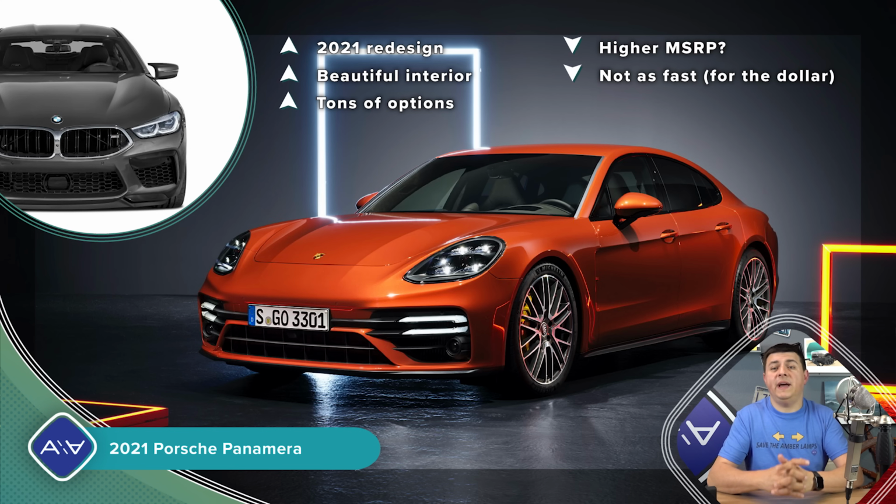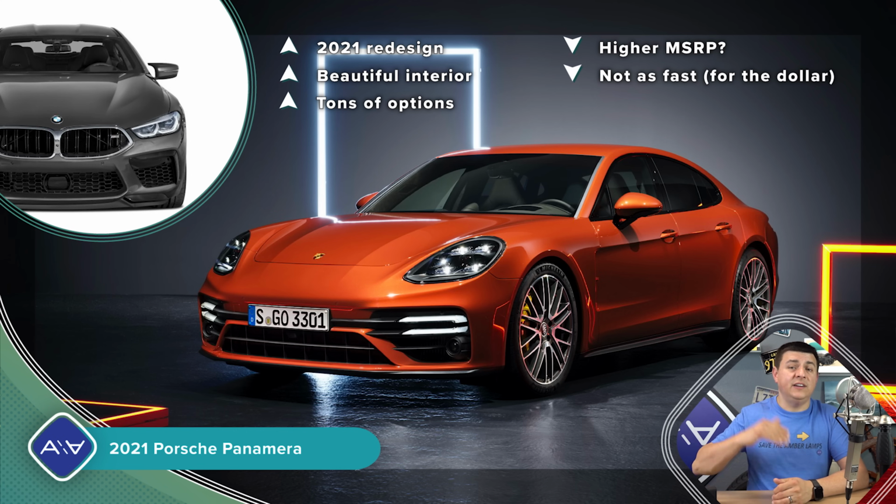For 2021, the Panamera got a refresh, and Porsche has not said how much it's going to cost yet. But for 2020, it started at $87,200. Surprisingly, a little bit less than an 840i. If you want to approach the level of performance that you find in the M8 Gran Coupe, then you're going to be talking about $150,000 for your Panamera, and it goes up from there. If you want to get the turbo hybrid versions, then you can get your Panamera well up over $200,000. And again, that's for 2020, not for 2021.